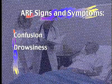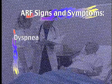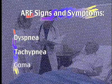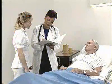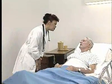Signs and symptoms include confusion, drowsiness, decreased urine output, Kussmaul breathing, dyspnea, tachypnea, and coma. Acute renal failure is a very serious condition with a mortality rate in excess of 50%.